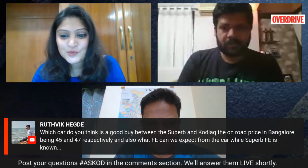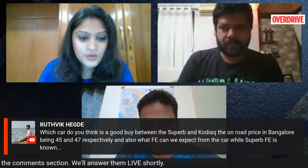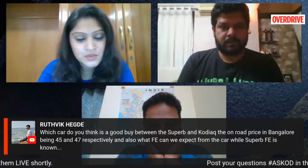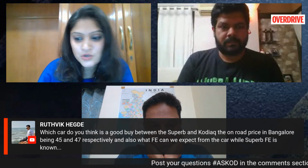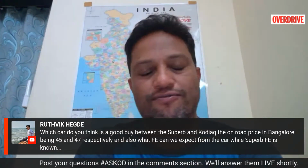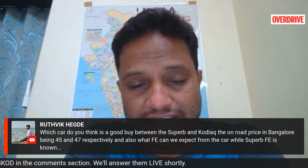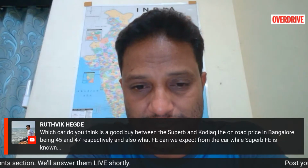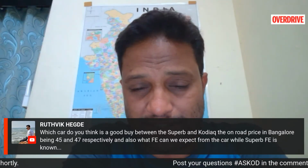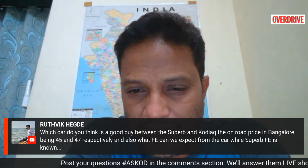All right. Ruthvik wants to know, which car do you think, between the Superb and the Kodiaq, the on-road price in Bangalore being 45 and 47 respectively, and also what fuel efficiency can we expect from the car while Superb fuel efficiency is known? But I think it all depends on the kind of usage that you have for these vehicles. I mean, the Superb is a brilliant car, fantastic to drive, absolutely gorgeous, brilliant dynamics, brilliant ride quality. The cabin itself just feels so incredible. I think it's a brilliant car altogether.